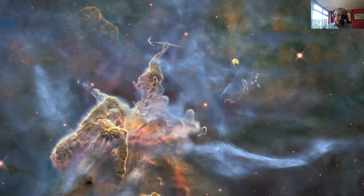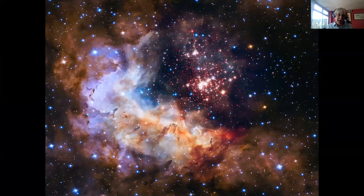Now we come on to 2015, the 25th anniversary of the launch of the Hubble telescope, and another magnificent star cluster, another magnificent starbirth region, Westerlund 2. This again is in our own Milky Way galaxy. It's about 20,000 light years distant in the Milky Way, and we're seeing there a cluster of very young stars indeed, about 3,000 of them, about 1 to 2 million years old.